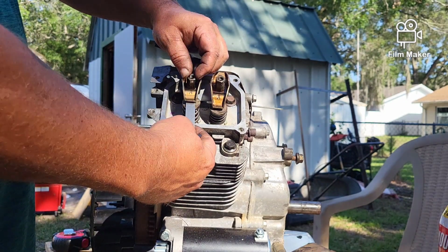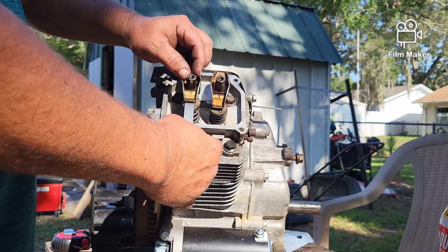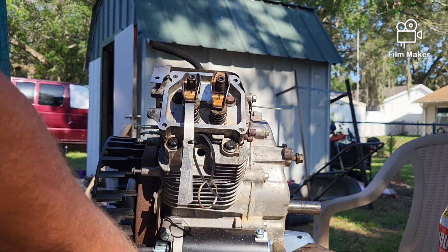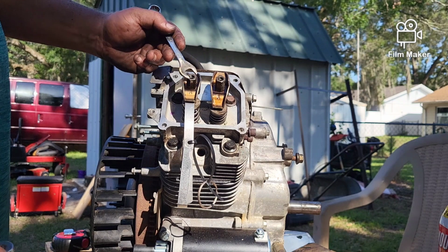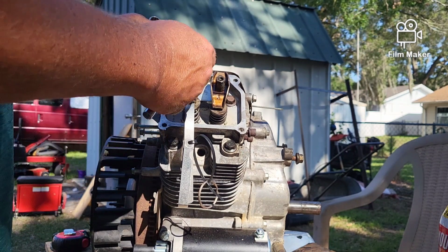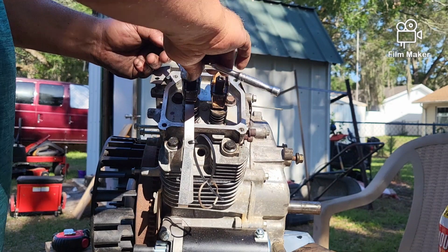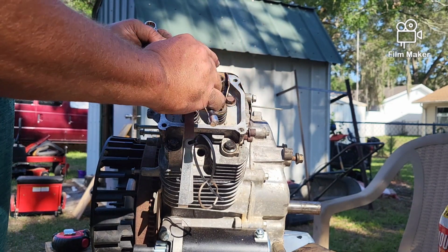Not completely tight. There needs to be just a little bit of movement, and I should be able to let go of my feelers gauge and they stay where they are. That means that I have just a little bit of drag, and that's what I'm looking for. Now I'm going to put my 1/2 inch wrench back on the collar, being very careful not to move it. And I'm going to tighten up the star on the inside. Don't let the 1/2 inch collar move.